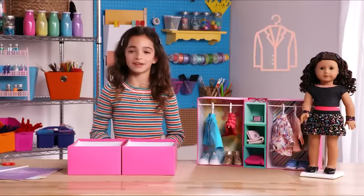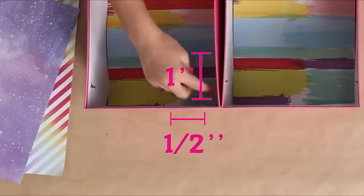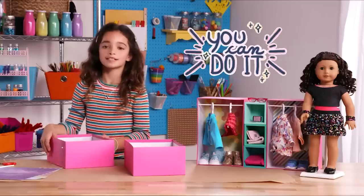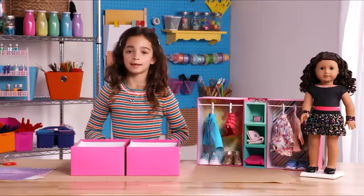You want to make sure that you leave enough room for your hangers. The holes that we have are 1 inch down and 1/2 inch in. This part might be tricky. Don't be afraid to ask for help. The final step is to assemble your closet.